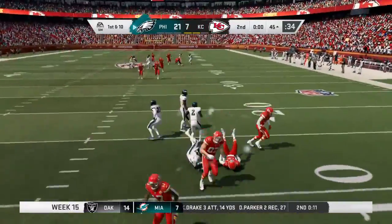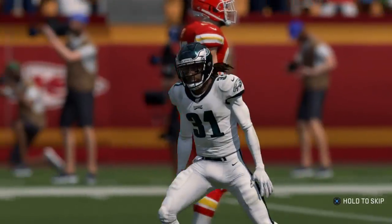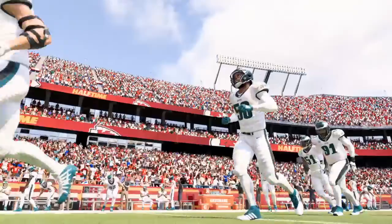Into a double team, and it's intercepted. Picked up by Nickel Roby-Coleman. And a big turnover there as his guys will get the football back. So we have come to halftime in what's already a 2-touchdown game.